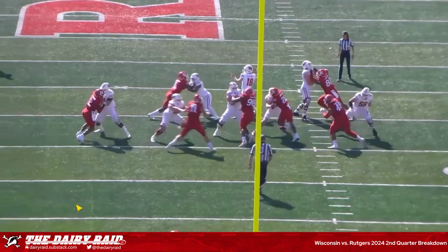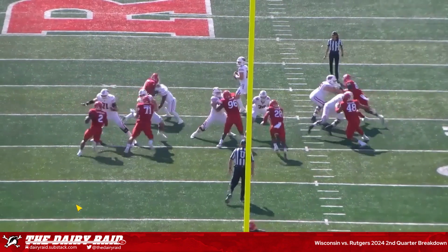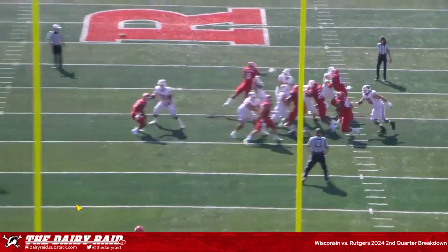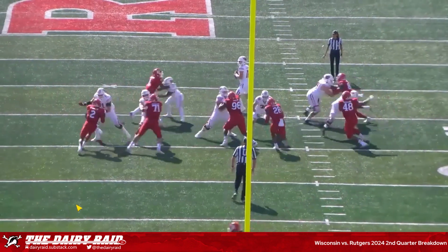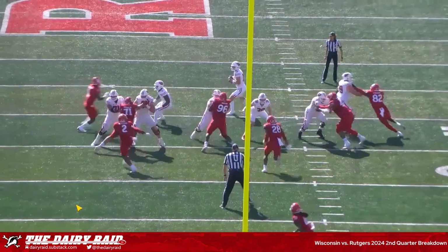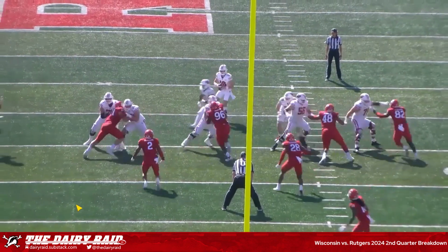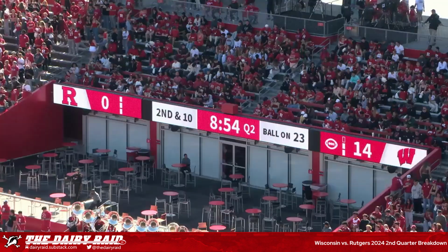Quick play action. Yeah, I mean, it's this blitz coming from the outside that he's trying to throw around. We pick it up. But I think he waited a little bit too long on the slant, and that allowed this outside blitz to influence the path. So the slant needs to be quicker. The decision to come off the slant needs to be even quicker. All right, 2nd and 10.